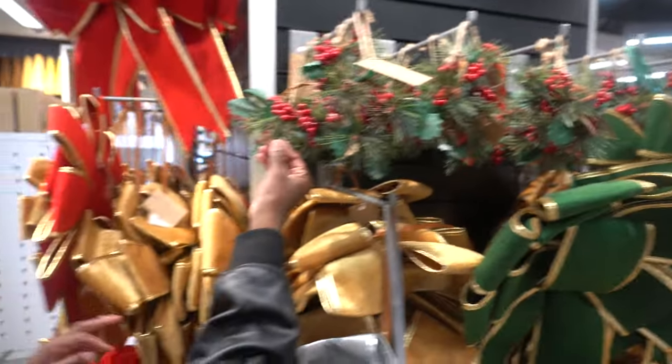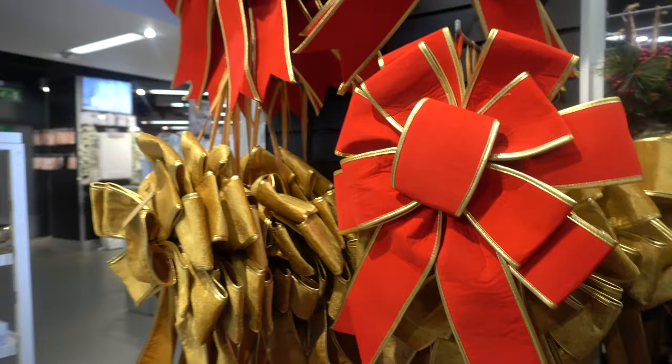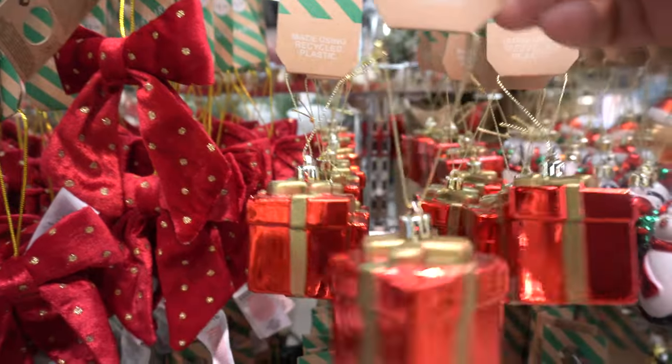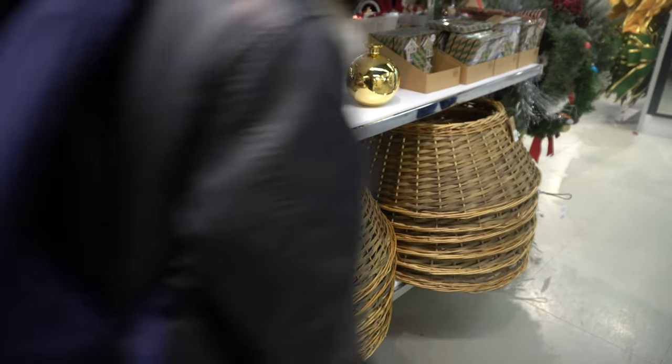I feel like we've got something like this at home. Yeah, we do. Close the bag. So guys, when we just came into this section, we heard this crash on the floor, and then we saw glass on the floor. They had something rusty, and then it fell. They have that, that's nice. It's called tree skirts. They just put the tree in this.